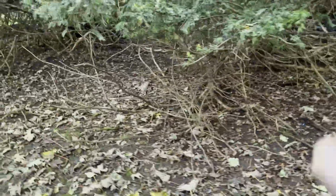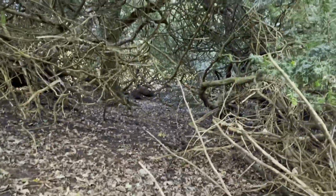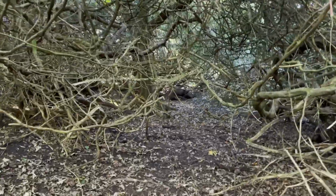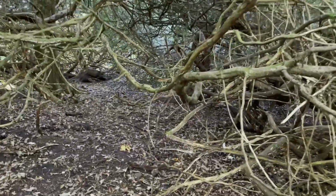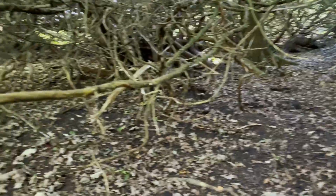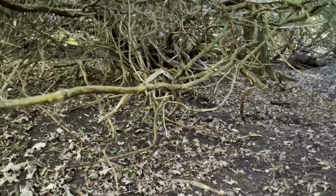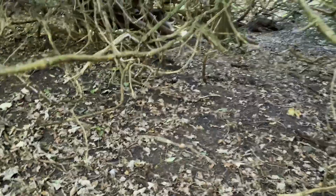So yeah, there's some up here. I don't know if these were the ones I was at the last time I was in this area. I'm going to go up here and have a look. Oh, look at that one there. That's fantastic in there, look at that one. I'm going to go up here and have a wee look. See if I can get down here.